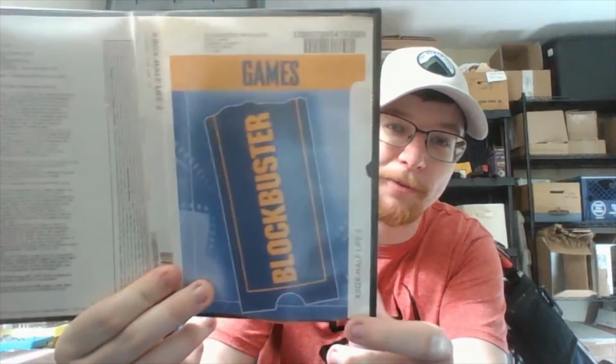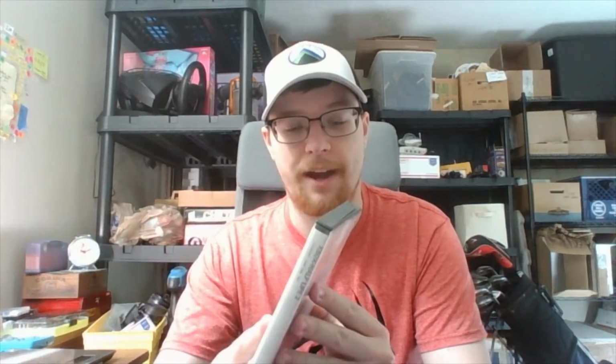And last but not least is one of the more unique things that I found in the lot. This is a copy of Half-Life 2 for the Xbox, but it's in a Blockbuster rental case, and the case itself is also Blockbuster. For some reason, people like to collect Blockbuster stuff since it's not around anymore. And generally, the video game cases, from what I've seen, I don't know if it depends on the title, the cases themselves sell for about $10, and then Half-Life 2 is about a $10 game.